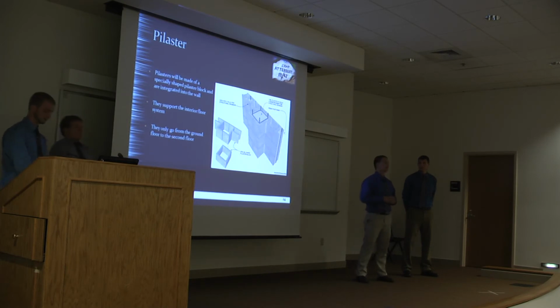This is a pilaster. A pilaster is a column integrated into the wall, and this is done so that the exterior of the building will support the second floor gravity loads. This is a graphic from the International Masonry Institute. These blocks right here are integrated into the wall, and they're going to be filled with grout and rebar for reinforcement.